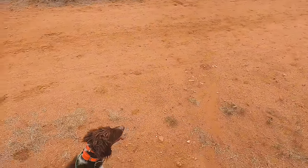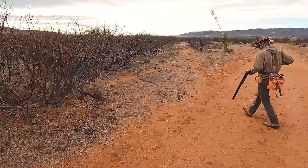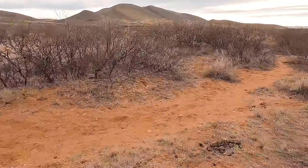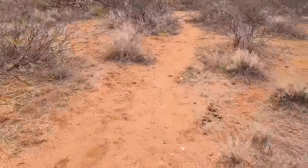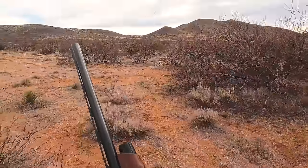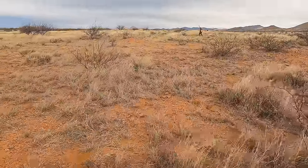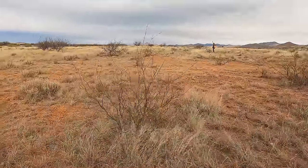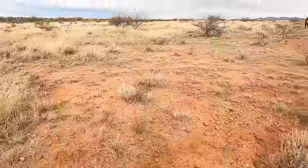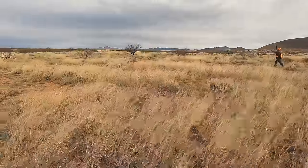All right. Send him. I think we're ready. Yeti. I got a GPS alert, but yet he's on point. He was 180 yards away. He should be out in front of Kyle here. There he is right there.